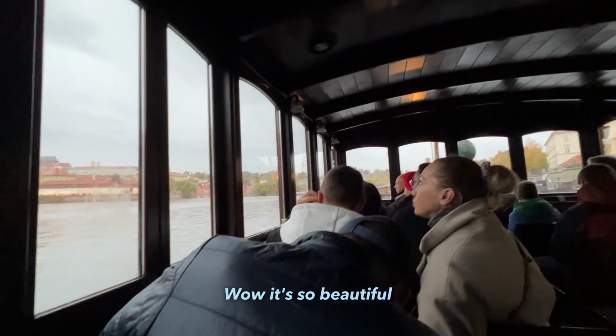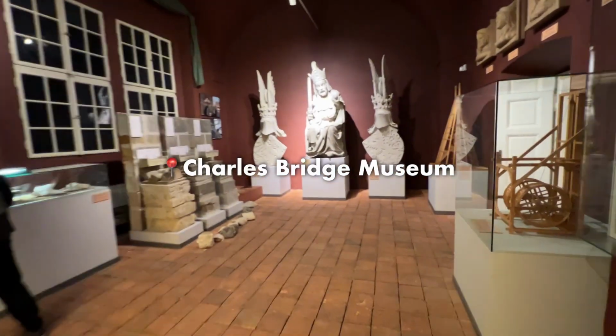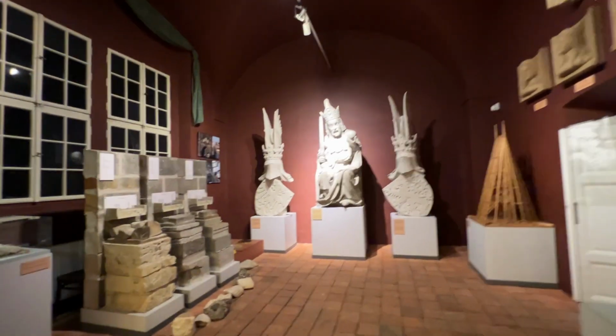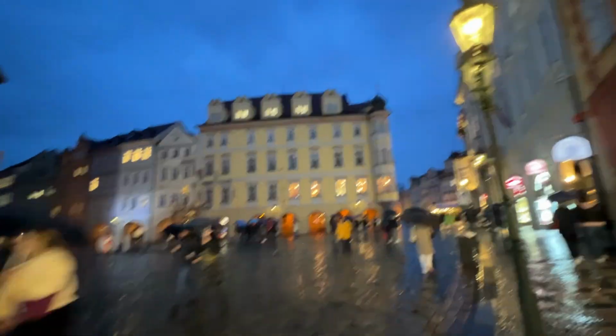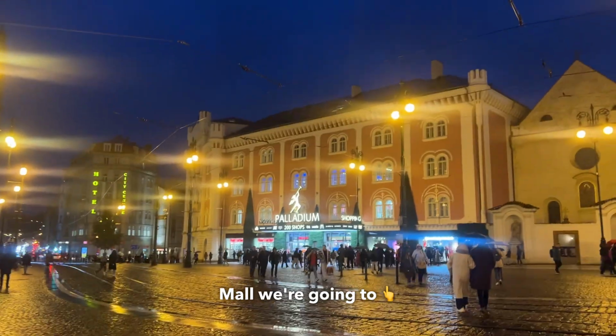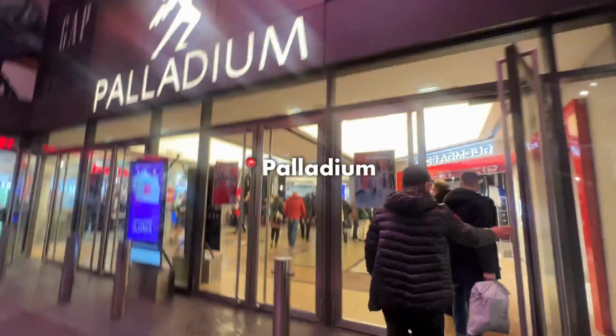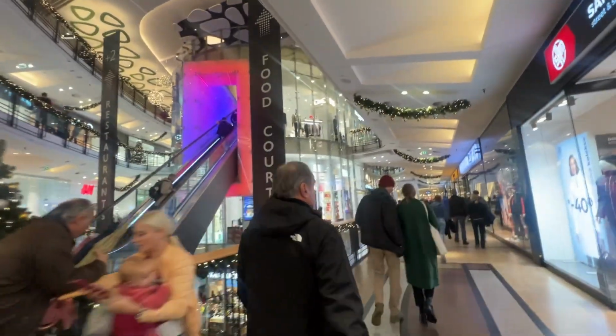Really pretty. After the tour, we briefly explored the Charles Bridge Museum, which was also included in the boat tour tickets. As it was raining, we decided to go to an indoor shopping mall, modern and spacious across four floors. There was also a food court on the top floor. I didn't make any purchases, but it was a nice escape from the rain and cold weather.